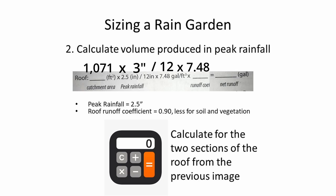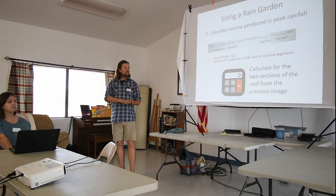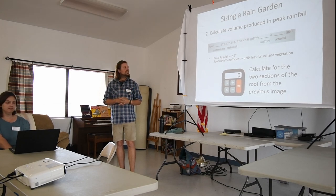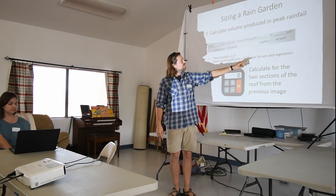And then you multiply it times a runoff coefficient. What I like to use for a runoff coefficient off of a roof is about 0.9. Why do we use 0.9? Because about 90% of the water that hits the roof is actually going to go through that gutter. Some of it's going to evaporate, some of it's going to go somewhere else, some of it's going to get absorbed into the metal or whatever it is before evaporating again. So about 90% of the water that hits the roof is going to go down the gutter.